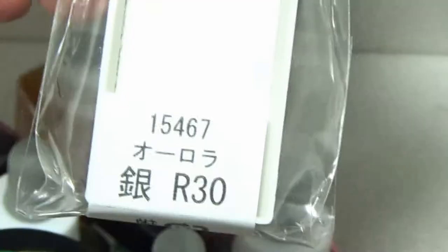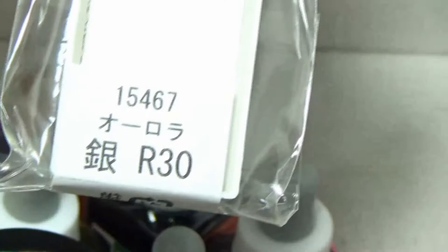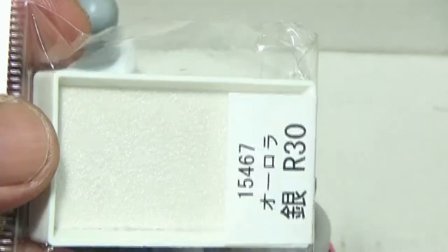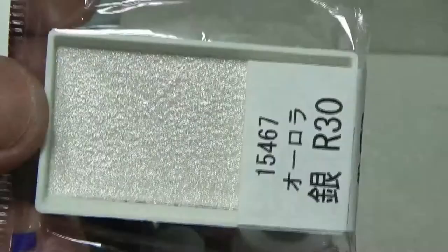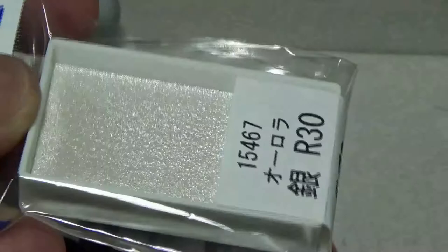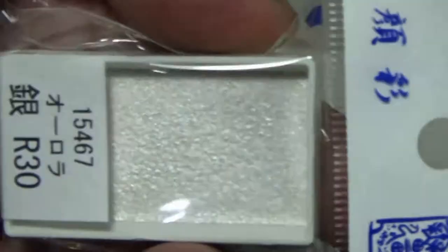And then dun sa front niya, meron siyang R13 na code. And yung nakasulat sa harap, ang color niya is Aurora, or yung effect niya is Aurora. And ito medyo diniliman ko kasi ang hirap makita nung sparkle niya dahil sobrang sparkly siya, sobrang bright. Yung pinaka-unique dito sa paint na to is para siyang silver at the same time para siyang pearl. So I guess kaya nagustuhan ko to dahil nga dun sa unique na color niya.